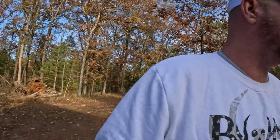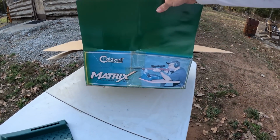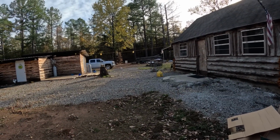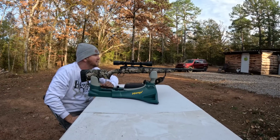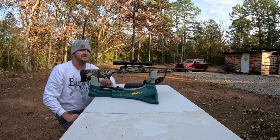Check this out. Alright guys, I've been so busy I haven't had a chance to actually sight my gun in yet. I bought this last year and never got a chance to use it, so I'm going to try it out. I'm going to go ahead and get it put together. I built a target right out there, about 50 yards out, and we're going to take a couple of shots and see how close the scope is. Alright, I got it pretty close where I want it. The goal is to do this in 3 shots or less. I haven't shot this gun before. Let's see how it does.